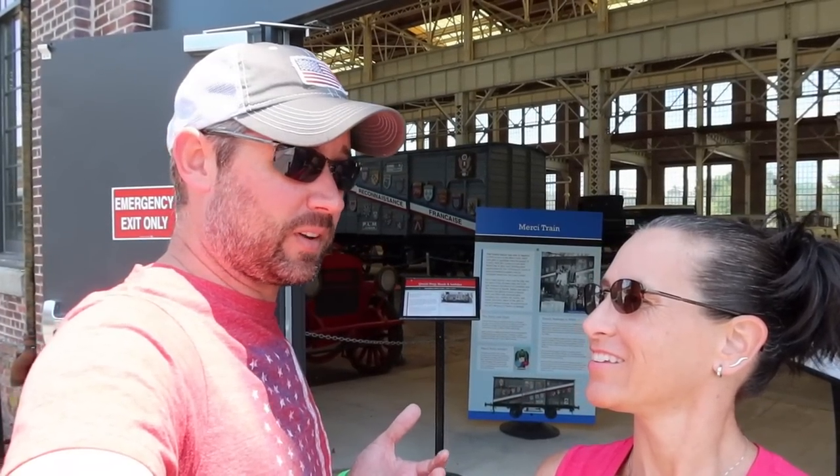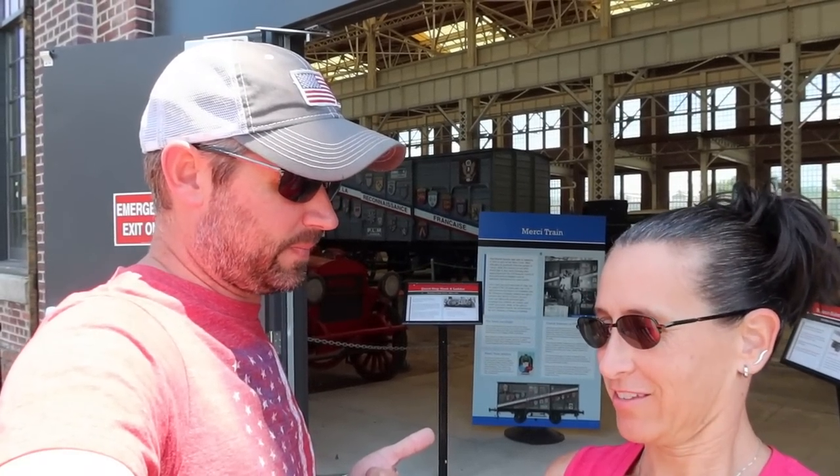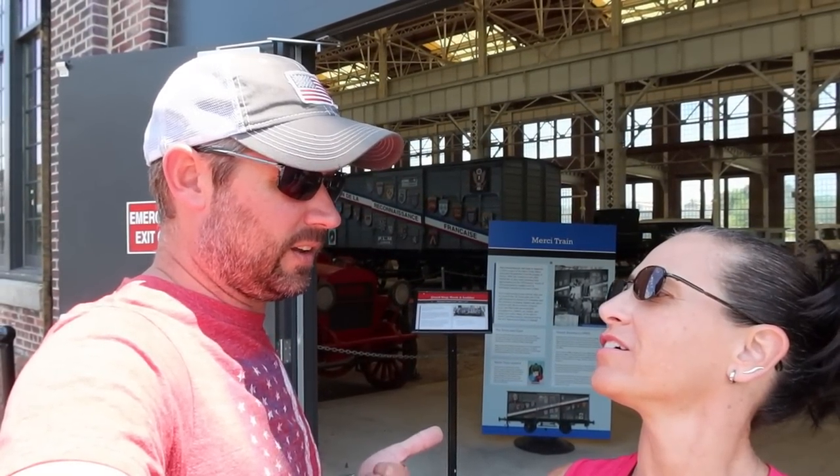You can probably barely see it behind us. It's the Merci train for North Carolina. We've talked about this before because we saw the one in Alabama, and then we saw the one in Louisiana. Every state that was a state at the time received a boxcar train from France for the United States, helping them in the World Wars. This is our third one. After we saw the first one, we never thought we'd ever see a second one, and we had no idea that this is where North Carolina's was. We hadn't researched where they are.